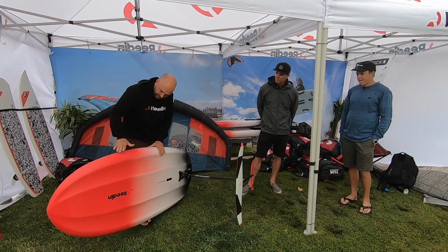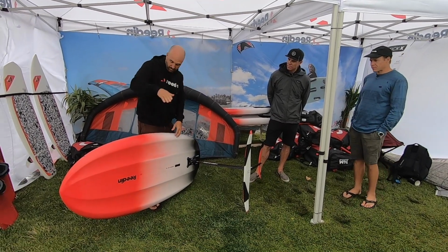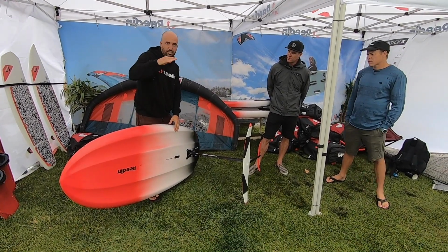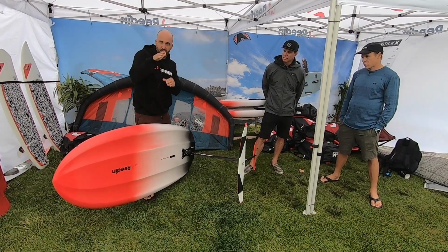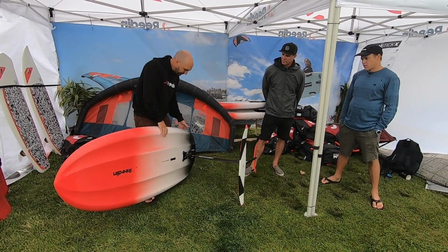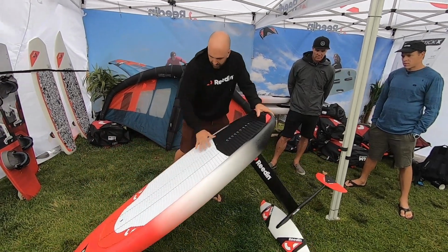The rails are really round, they're tucked in here. Same thing if you do a touchdown as you're edging, then the board is not going to change direction suddenly because the roundness of the rails are very soft into the water, so they don't disrupt your direction. And then the deck here is concave in the center.